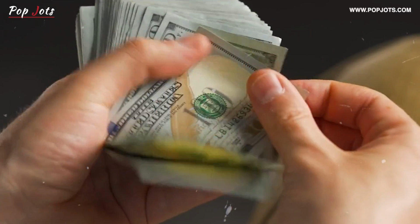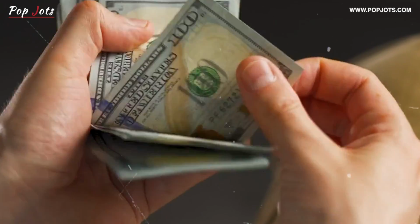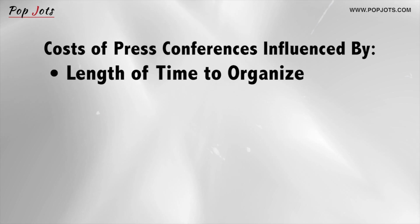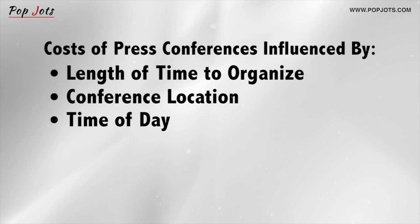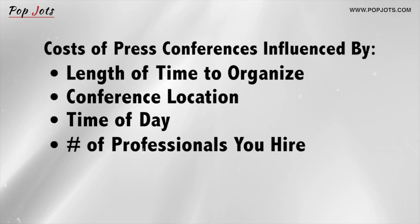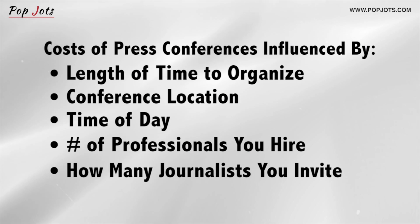Some of the factors that can influence how much you'll pay to organize a press conference are how long it takes you to organize the conference, the location of where the conference is taking place, what time of day the conference meets, how many professionals you're hiring to keep the conference running smoothly, and how many journalists you want to invite.